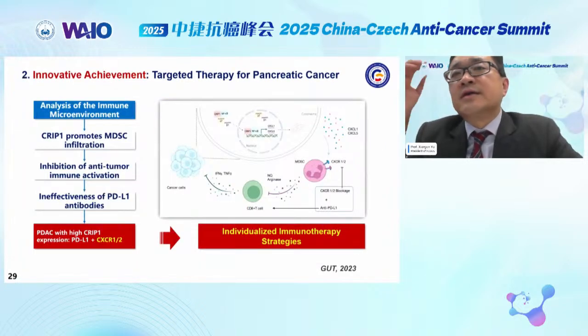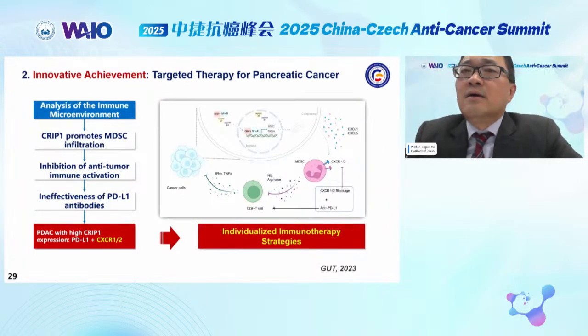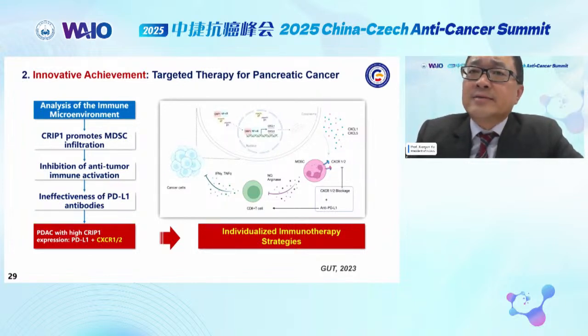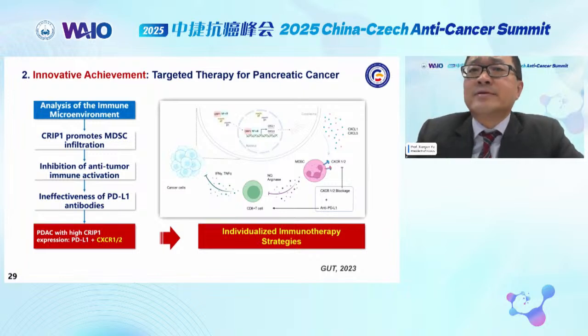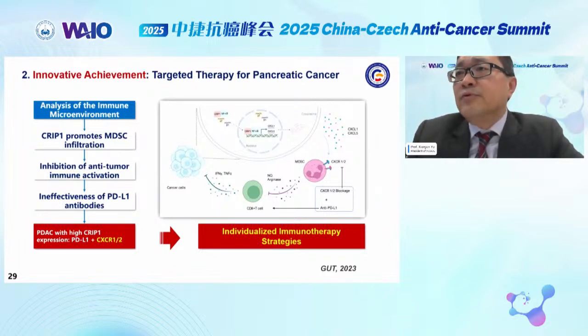Another question is, what is the difference of the special immune microenvironment for pancreatic cancer? Why is PD-L1 not effective for pancreatic cancer, as the cold immune organ for the pancreas? Then we can find that PD-L1 with a CXCR1 or 2 inhibitor can improve the immunotherapy for the patient.